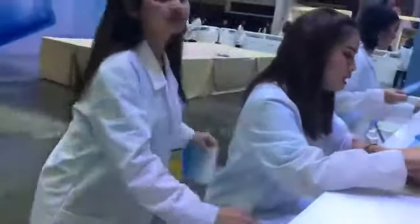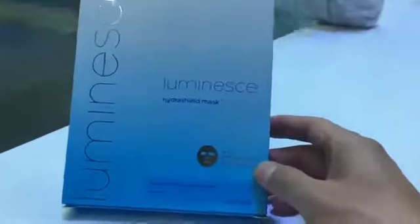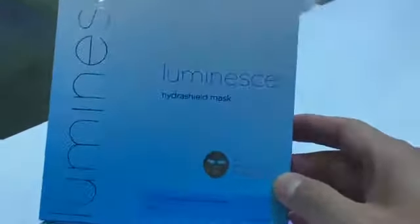So the actual product will look like this in a box. It contains five pieces of the mask in one box, and that's great because you can share with your friends. And that is the new product. I'm very excited. Let's see the Luminesce Hydrashield Mask. Can we take a photo? Thank you.